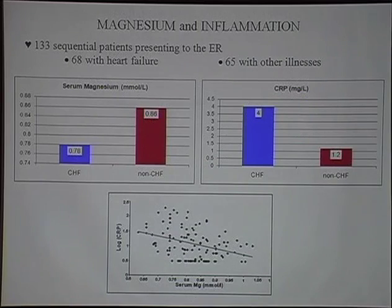Magnesium is certainly important. Magnesium and inflammation: 133 sequential patients presenting to the ER, 68 with heart failure, 65 with other non-cardiac illnesses. The serum magnesium level was lower in the heart failure patients than in the patients with other medical problems. Their C-reactive proteins, that marker of inflammation, were greater. And there was a relationship between magnesium and CRP. The higher your magnesium, the lower your CRP. People with low magnesium, which is most new patients in my practice, have higher CRPs. Magnesium is anti-inflammatory.